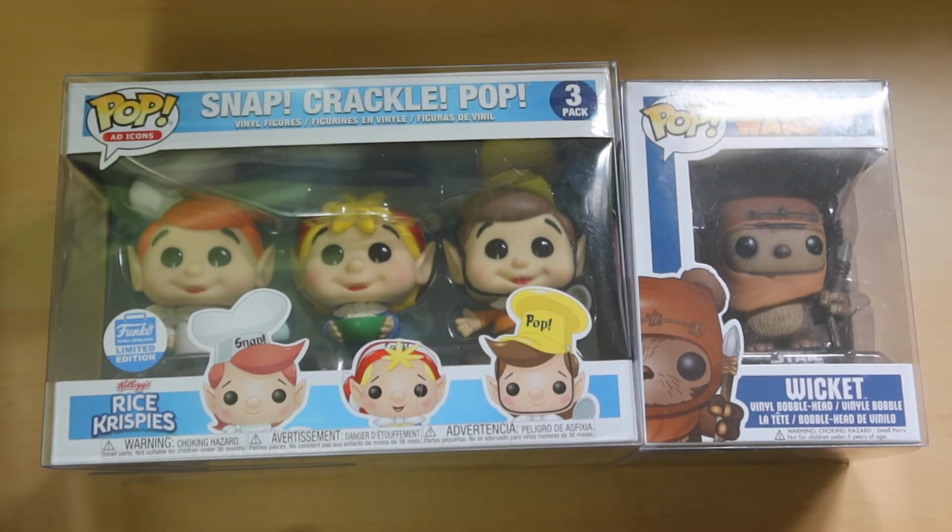So definitely try to invest in 7 Bucks a Pop, whether you want specific pops or if you want to invest in a future mystery box if they do it again. But that's all that I got for my mystery boxes.